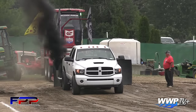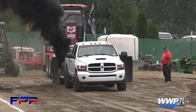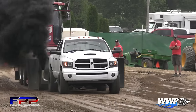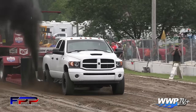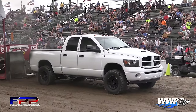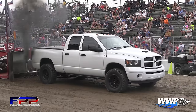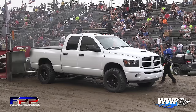All right, this is the 2006 Dodge, Ryan Osiris Act out of Elma, New York. Got this sled setting tight for these street trucks as we don't know what we're gonna get.